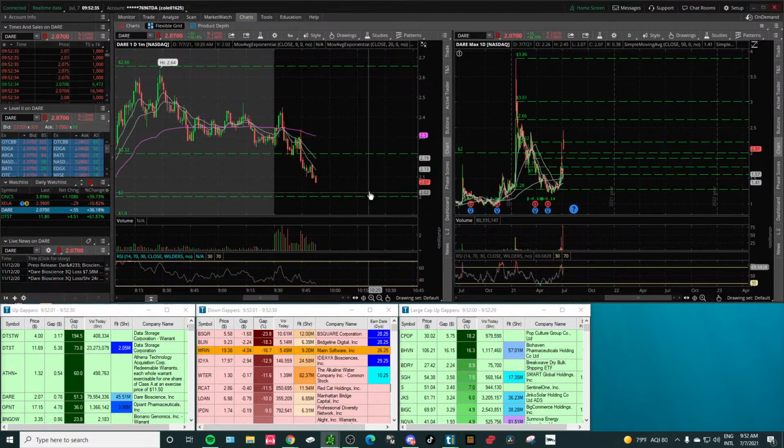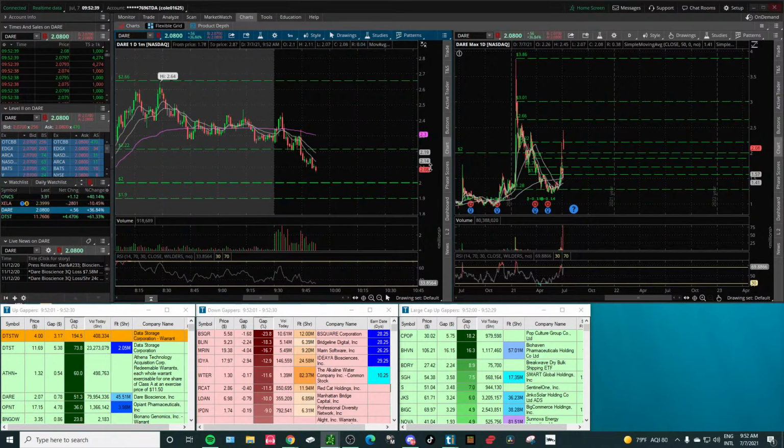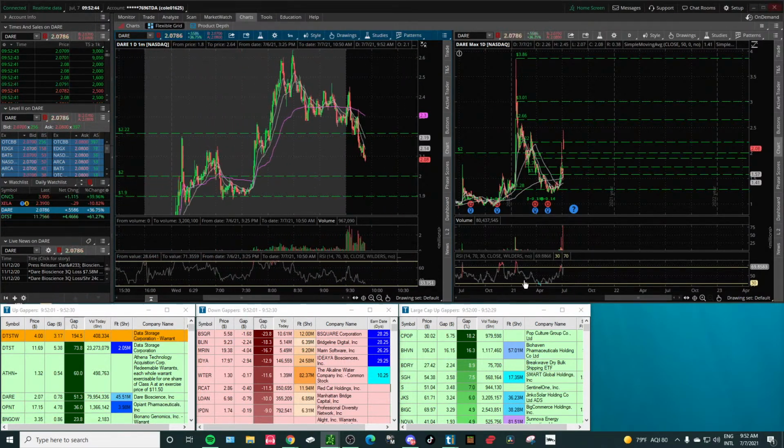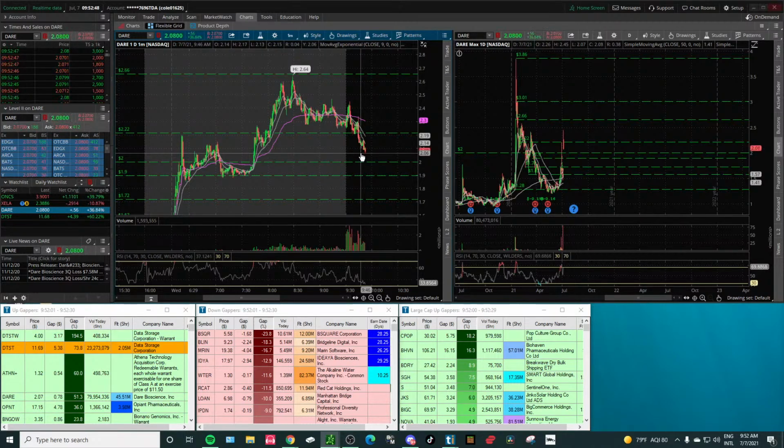Let's go. Come on. Continue to come down. We want the RSI to be oversold. We want the volume to sell off a little bit more. We want it to come back to VWAP. DARE is the top stock I'm watching right now. Looking forward to it, it might not hold.